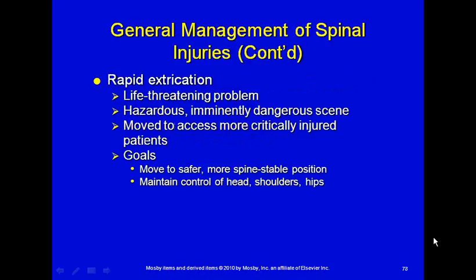Rapid extrication is something that we teach quite a bit, and hopefully you'll practice rapid extrication with 3 people, rapid extrication with 2 people using a Montana horse collar. We do rapid extrication when we have a life-threatening problem, when we're in a hazardous or imminently dangerous scene, when we have to move to access more critically injured patients. But the whole goal of rapid extrication is to move in a safe, more spine-stable position, maintaining control of the head, the shoulders, and hips.